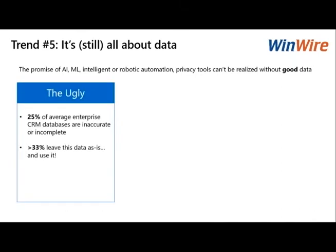No presentation would be complete without the good, the bad, the ugly. I'm going to start with the ugly instead of the good. We're going to go from negative to positive in this presentation. But I found this survey, and I thought that's really somewhat consistent with a lot of the clients that I work with, and that about 25% of your average enterprise CRM databases have inaccurate or incomplete data. I actually thought that's on the low side. I think it's actually higher than that, but that's what this particular survey came out with, and I think a lot of people can often relate to that.